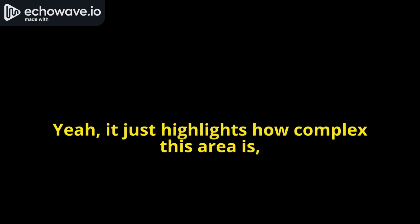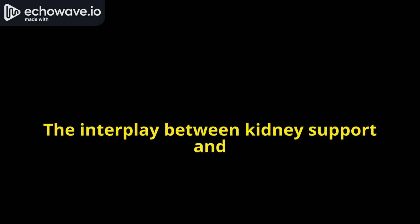And for those listening, I'd really encourage you to maybe reflect on how this info might inform your practice, and perhaps check out the original paper if you want even more detail. Yeah, it just highlights how complex this area is, doesn't it? The interplay between kidney support and hemodynamics. It's critical, and we're always learning more. Studies like this really help us refine how we approach these incredibly challenging patients.